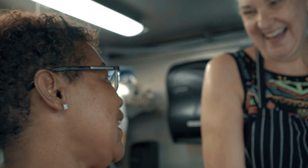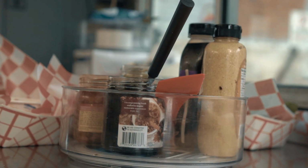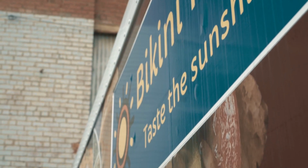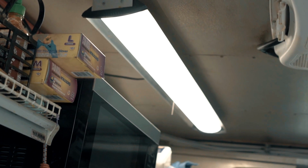Well, were you in a bikini when you thought of this? No. My husband and I were sitting around talking about my menu. What was I going to put on my menu? And we were thinking about, well, we could do a half a panini. Oh yeah, we could call that a bikini panini. And I went, that's it. That's the name. So it's stuck. It's kind of a nice alliteration. It's easy to remember. It's fun. People, you know, like the name.